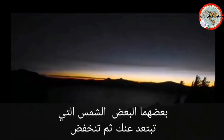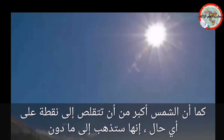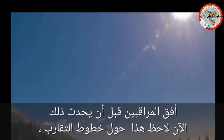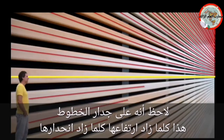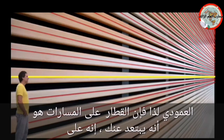The one, the sun moving away from you, and then the visually lowering as it follows the convergence lines down to your eye level horizon. Also, the sun is too big to shrink to a dot anyway, right? It's going to go below the observer's horizon before that happens. Now note this about the convergence lines. Notice that on this wall of lines, the higher up they get, the more steep they get. They orient themselves away from the horizontal and more to the vertical.